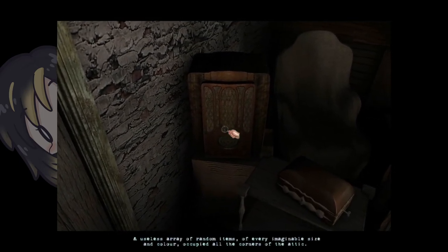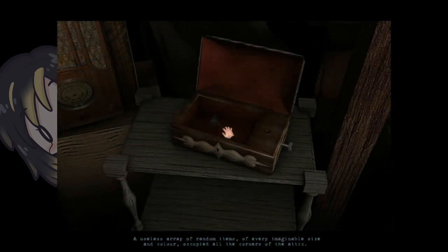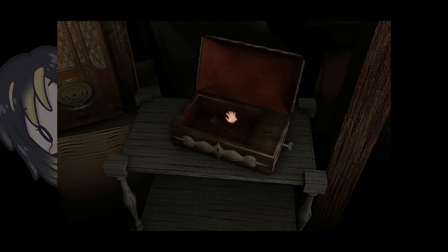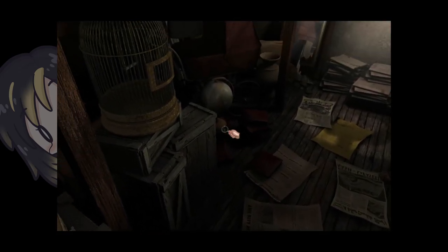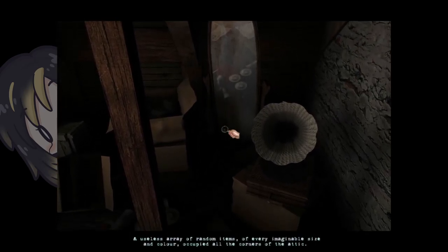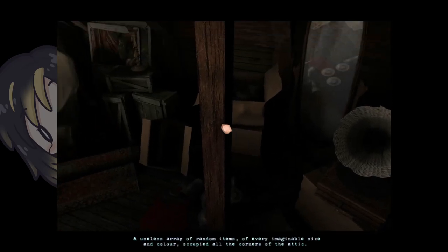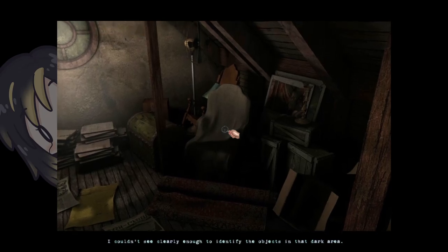Useless array of random items of every imaginable size and color occupying all the corners of the attic. A music box. Okay. I don't know what that does. Though quite interesting to see. These are random items: newspapers, mirror, gramophone, boxes. I couldn't see clearly enough to identify the objects in that dark area.